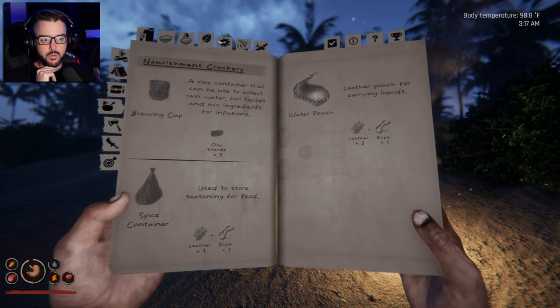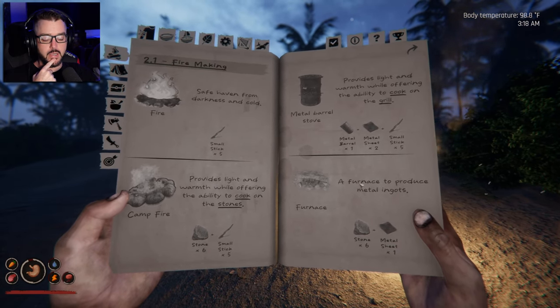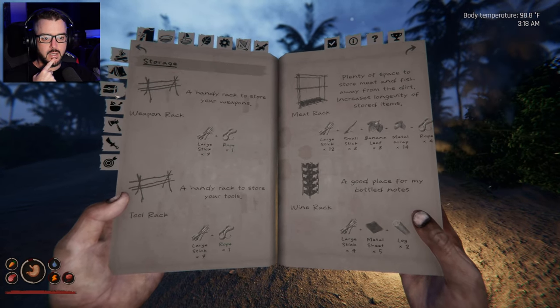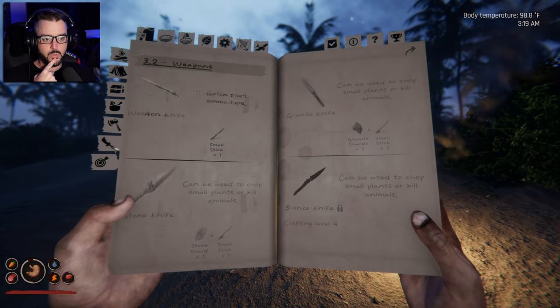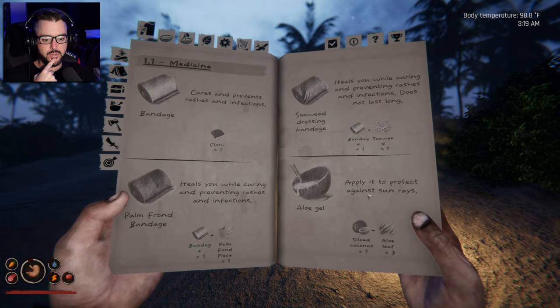And there was one other thing. Another thing was the furnace here, where we can use that to get metal ingots, because there's different kinds, like iron and copper and gold, I think. But there was one other thing I'm kind of worried about, because we haven't really had to deal with it yet. Oh, right here. Aloe gel. Apply it to protect against the sun rays.